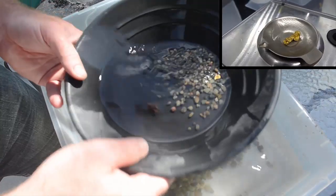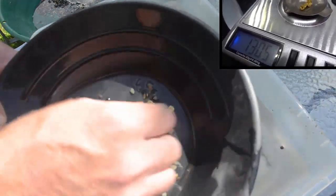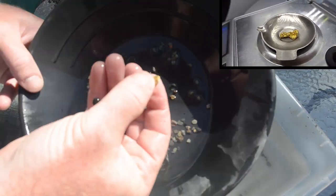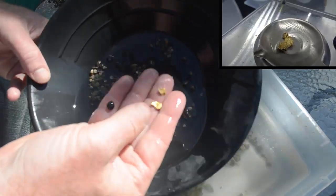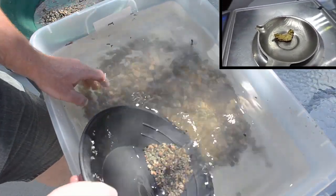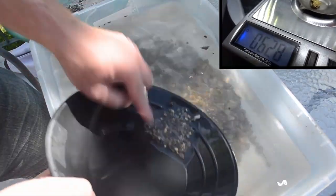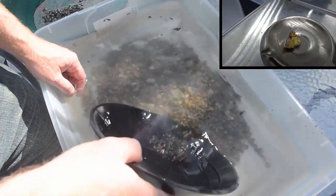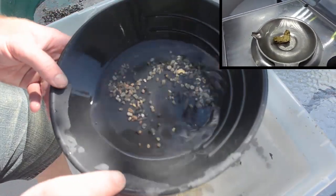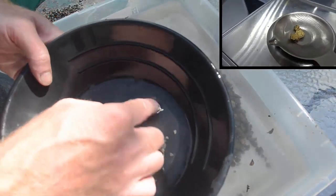I see at least one. Yep, 2. Look at that. 2 good flat nuggets. Another handful. Oh, I see a nugget coming out already. Yep, nice one. Oh, 2 of them, 3 of them. 3 more in that little handful.